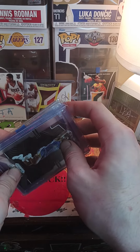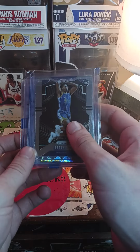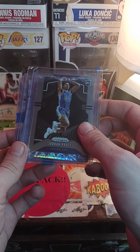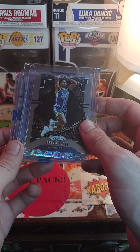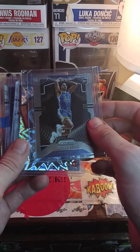Like, I really like Trae Young, Jordan Poole, younger guys, even Buddy Hield, just sharpshooters. I just kind of feel like that's more the future of basketball, just scoring threes, pulling up from far.